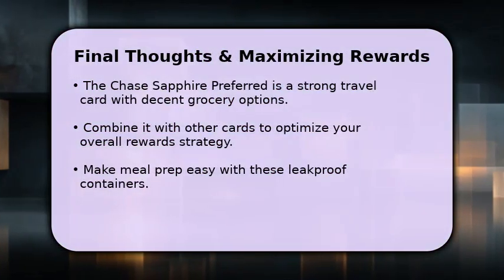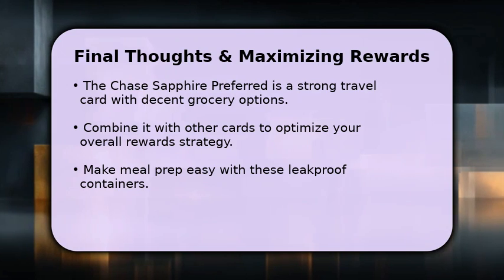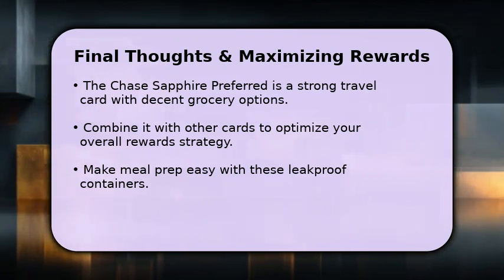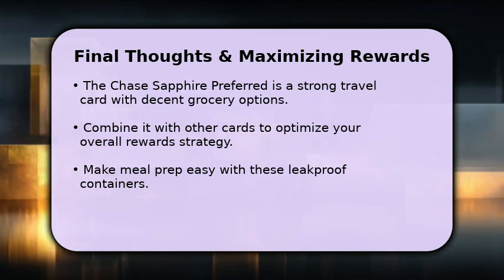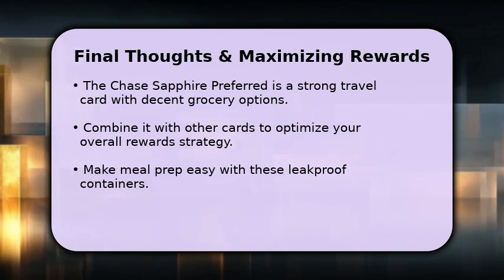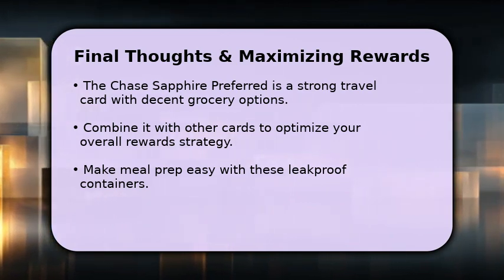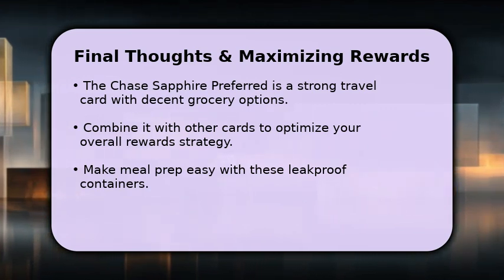In conclusion, the Chase Sapphire Preferred is an excellent all-around travel card, and while its grocery earning isn't its strongest suit, it's still a solid option, especially with online grocery bonuses. For optimal rewards, consider using it for its primary categories like dining and travel, and perhaps a different card for consistent high grocery earnings.